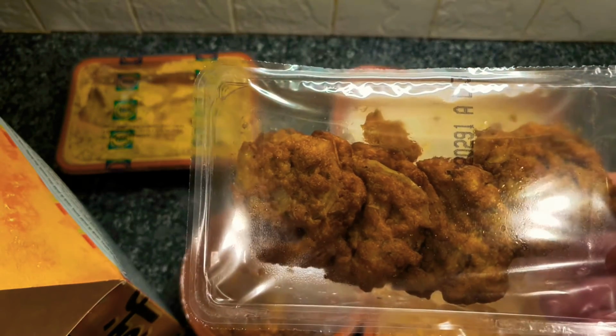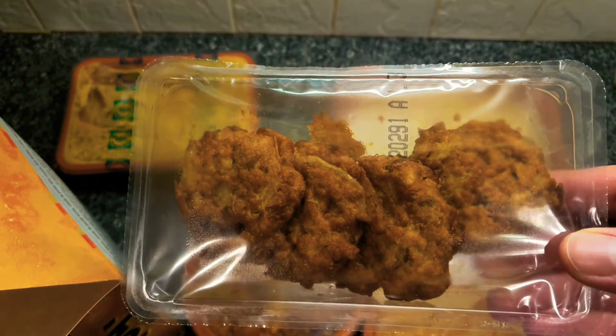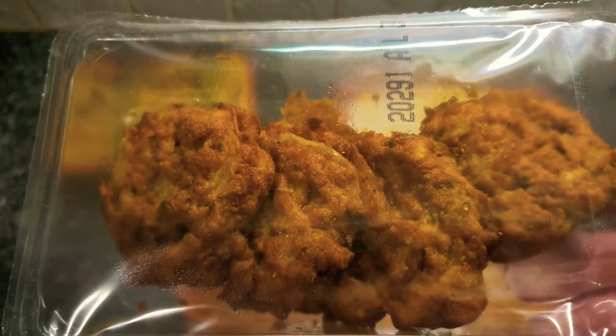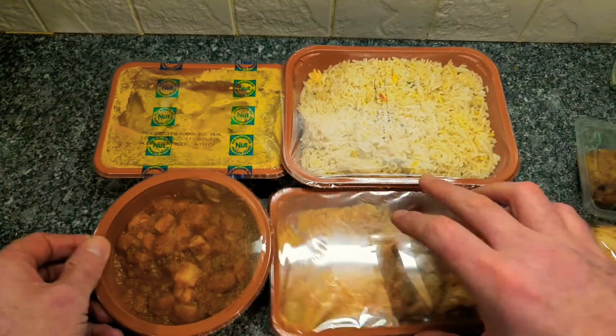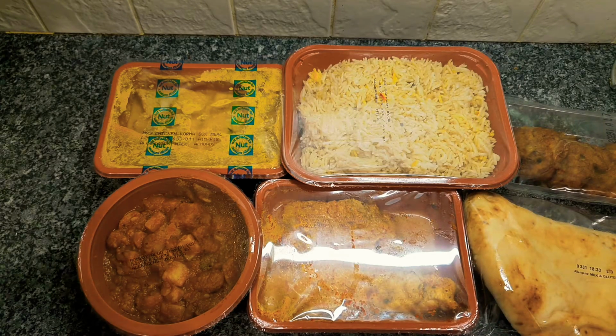So check out Stephen Heap onion bhajis. I'd nearly go as far as saying I'm the bhaji king. But anyway, those look pretty appalling. I'm sure there was something missing, so let's have a look at that in its entirety. And one thing's just sprang to mind.